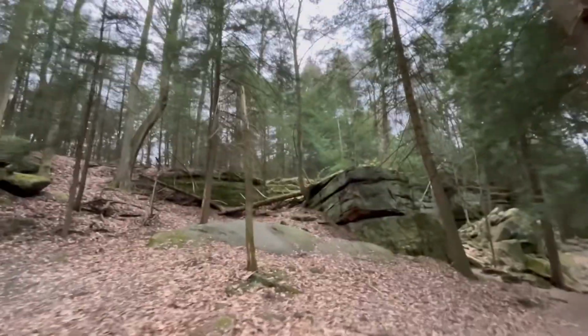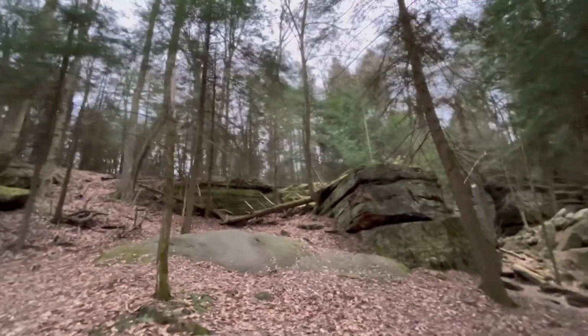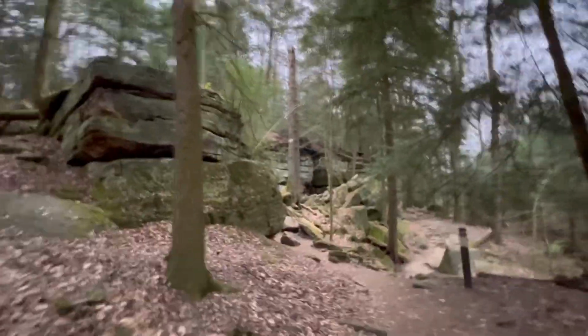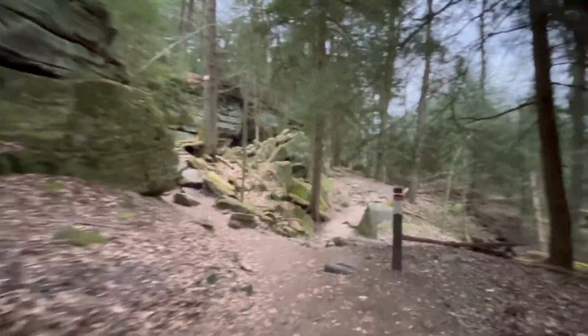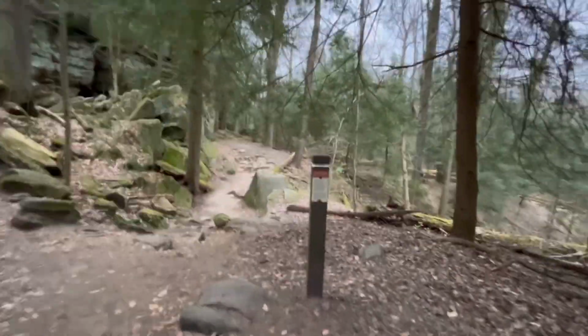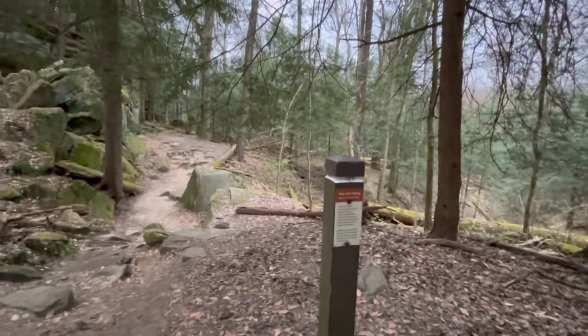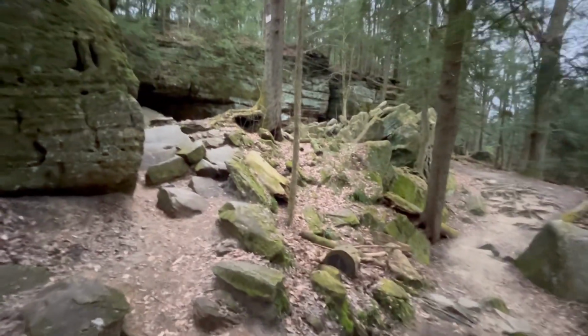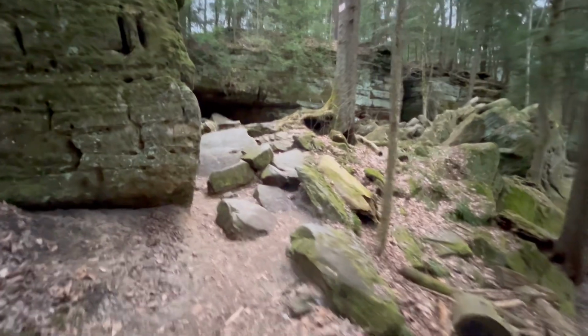We were up on top right over there. That's where we were looking down into the rock formations. And here they are. Wow. It's another warning sign here. There must be a cave. It says that there's a bat cave. I think it's called the ice cave somewhere over here.